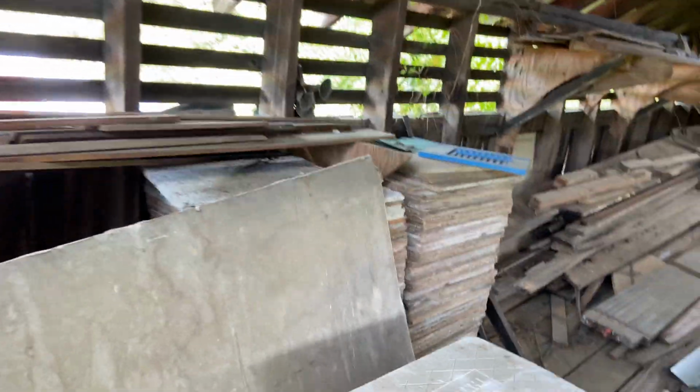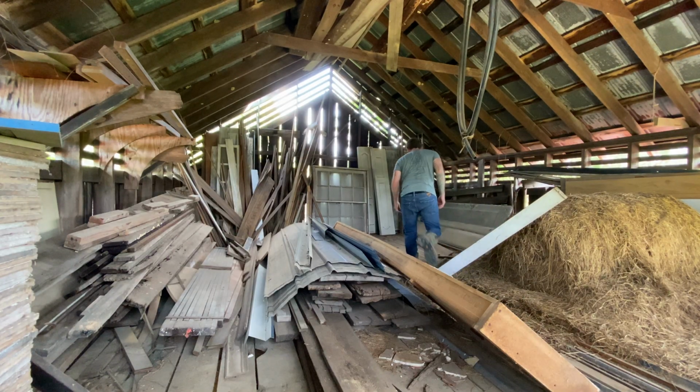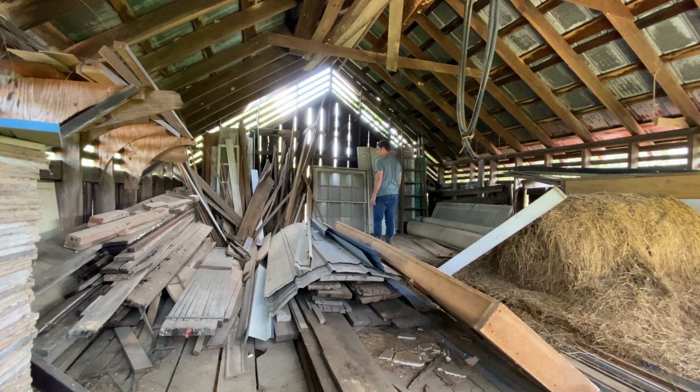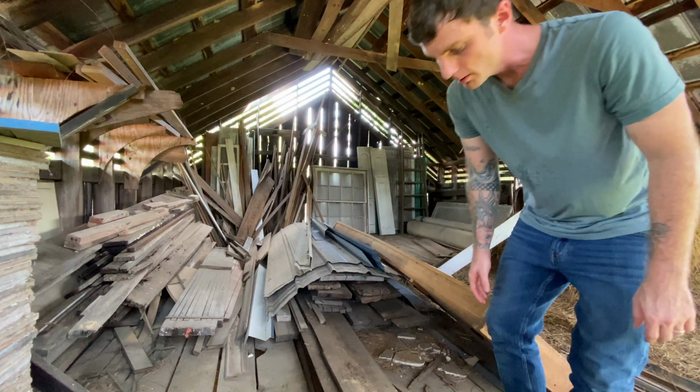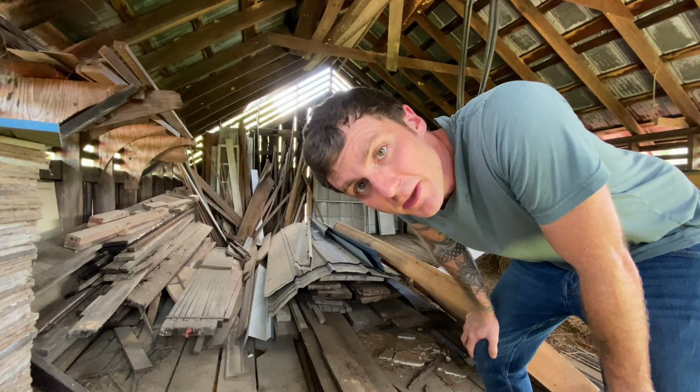As you can see, we've got nothing but wood, some of it good, some of it bad. Hay, probably 1 million hornets' nests, and some metal paneling. There's a lot up here, old windows. There's a lot to sort through and a lot of junk to clear. If nothing else, I'll have plenty of projects to keep me busy. To be honest, I haven't even walked through all of these stalls. I think there's 3 or 4. I haven't walked through all of them, so why don't we go check them out?